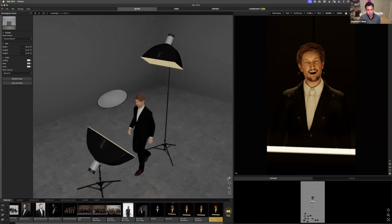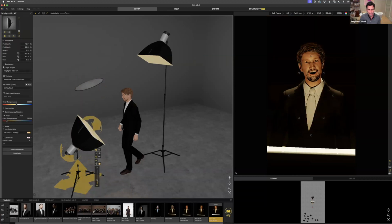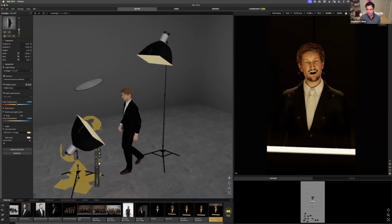And I can move around. I can click on a light. I can adjust the intensity. And it changes here on the right-hand side and updates the render. And it is physically accurate rendering. I can bounce things off stuff if I want to have those effects. And so this was a way for me to test how this looks.